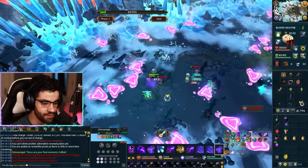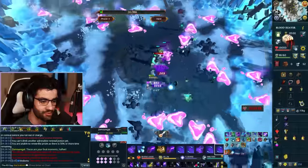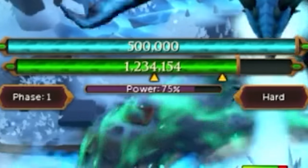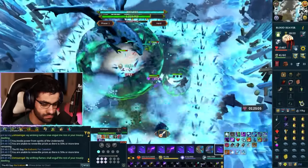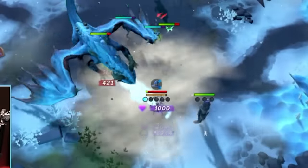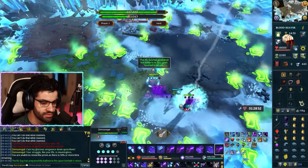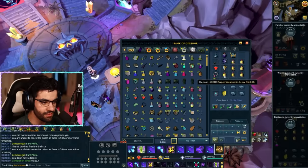Okay, fun boss so far. It's harder than I thought it would be, which is really, really nice. Love that we're already at 75% power, just like instantly. What? Oh my god. Okay. So as soon as he flies, just click the ballista button. That's all you gotta do. Alright, it's looting time.